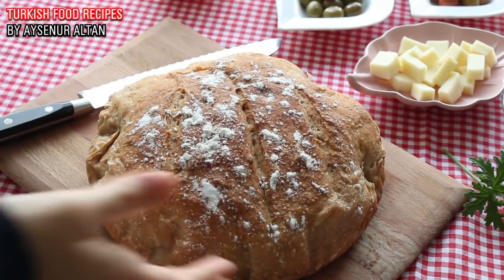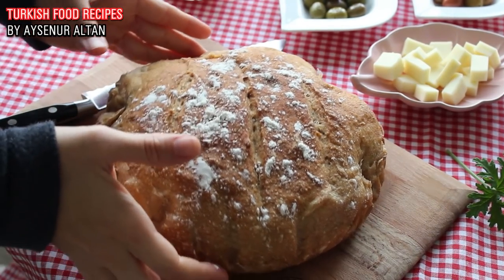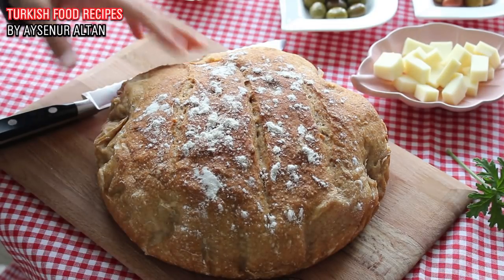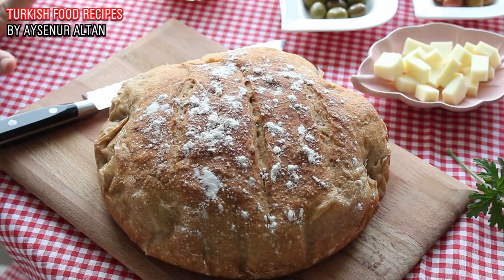And here, I made a sourdough bread yesterday night, so it's ready for my breakfast today. Maybe one day I will show you a regular Turkish bakery.